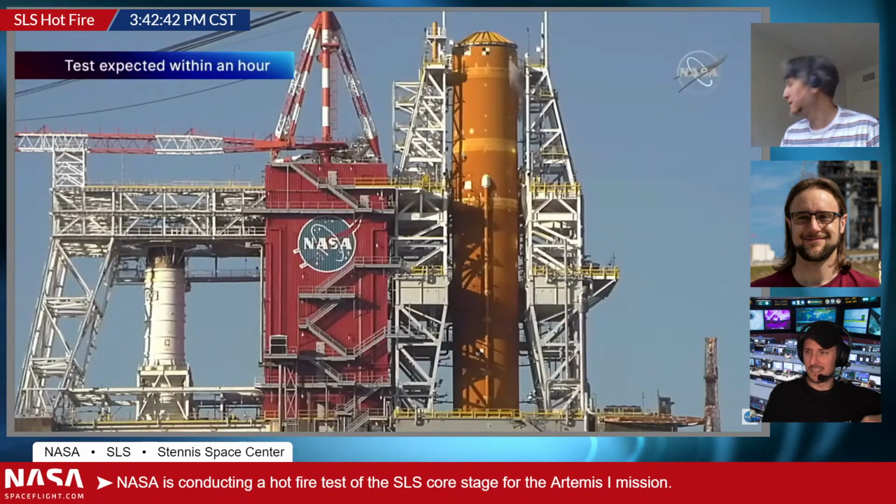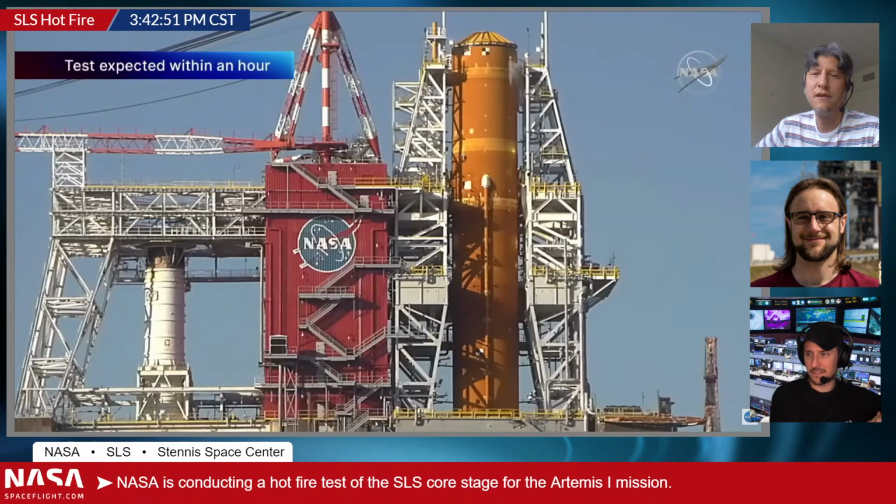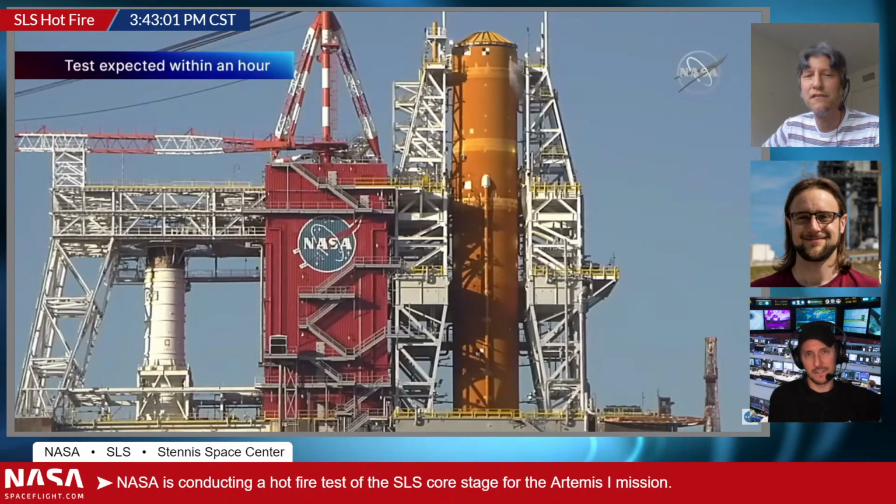That's correct. So, in this picture here on the left side is the B1 position of the test stand, and those white columns that you're seeing there are hydrogen and oxygen tanks. The B1 position is used to test engines by themselves, and that's the way that they deliver them.